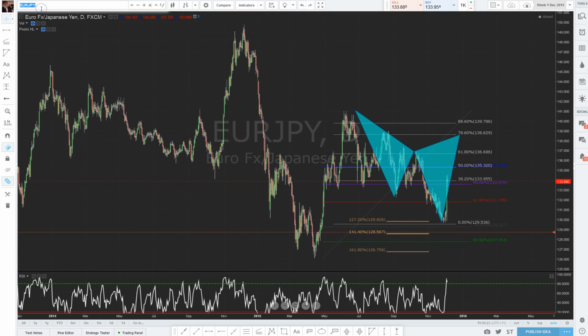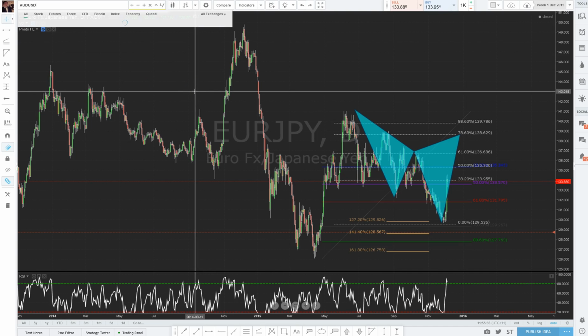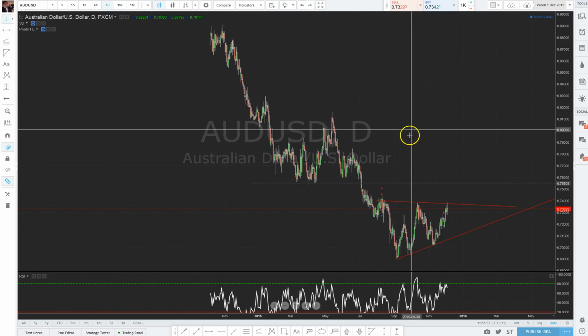Okay, what else is there? All right, that's it for currency pairs for now. I wanted to show you AUDUSD. That's the important one.